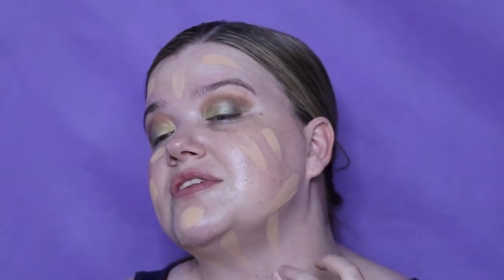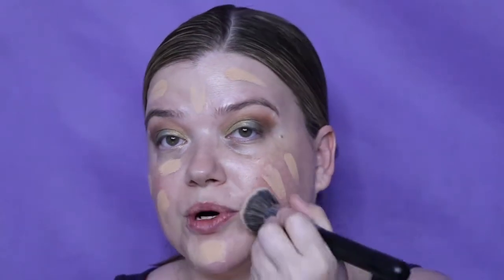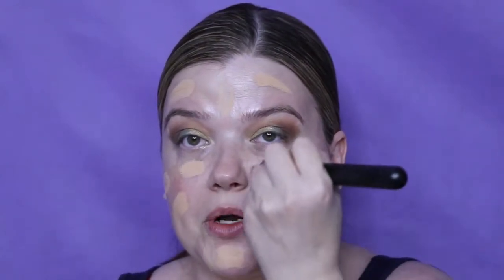And it was one of those that I just couldn't believe the difference when I picked up a brush. I don't naturally gravitate towards a makeup brush. I definitely am willing to use them, especially when a foundation works better with it. It's one that I'm willing to use.